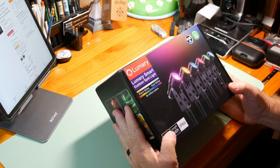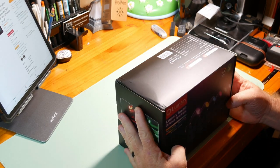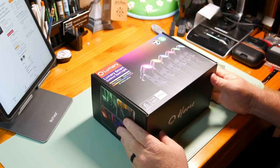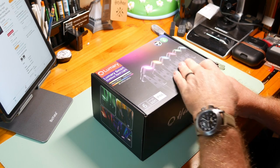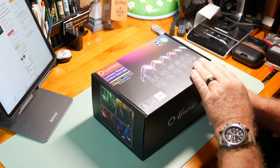So let's go ahead and unbox the Lumary. I bet I'm saying it wrong. I wanted to say Lumary, but let's say Lumary. Okay, we're just going to say Lumary. Six-pack waterproof landscape light kit. And here we are. Here's the box they sent. Of course, it was in a different box whenever I received it. And I opened that ugly brown box and was greeted with some beautiful artwork of the product inside.